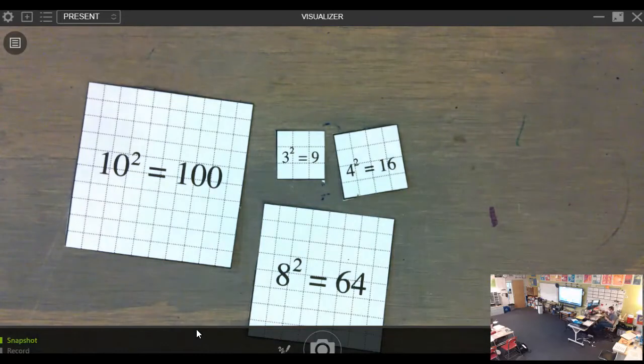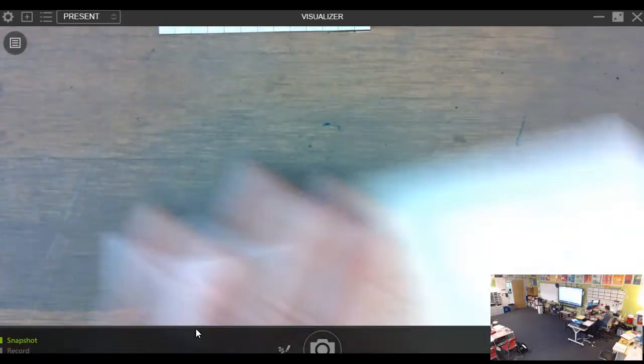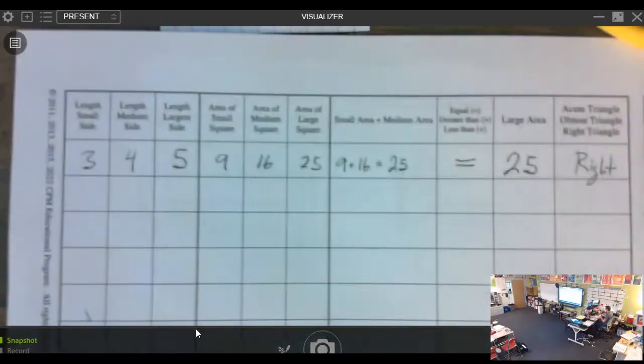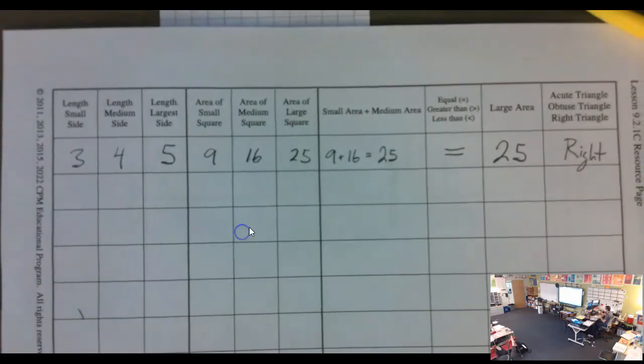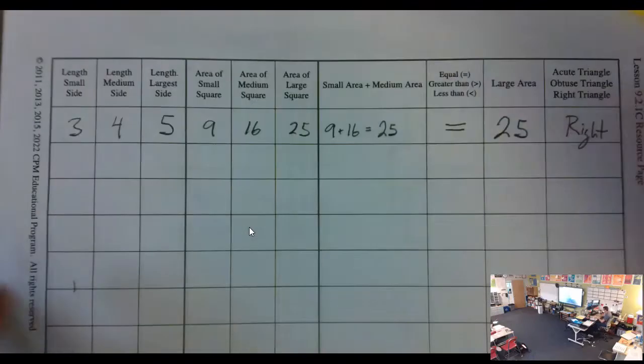All right, time for some random cards. I need you to help me out and tell me one combination you found that makes a triangle. It doesn't matter if it is a right triangle or not. Jake, give me a set of three sides that you found made a triangle.